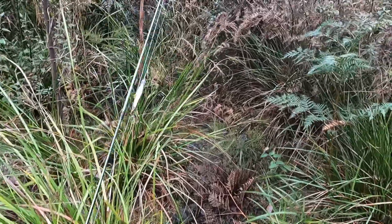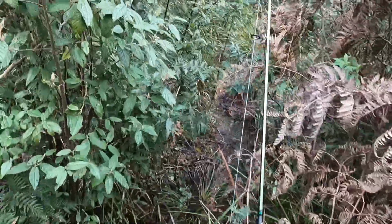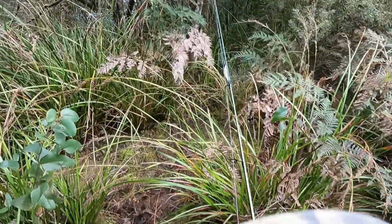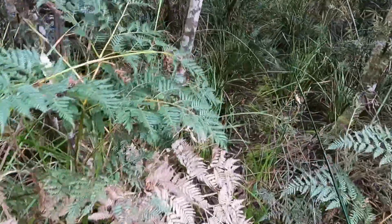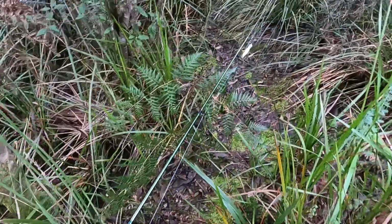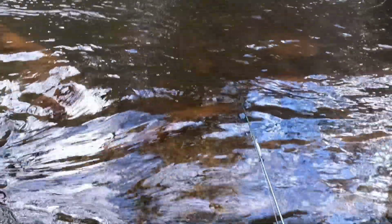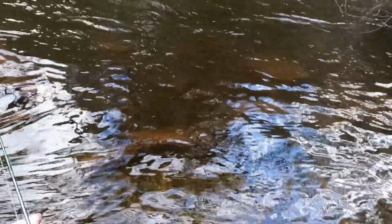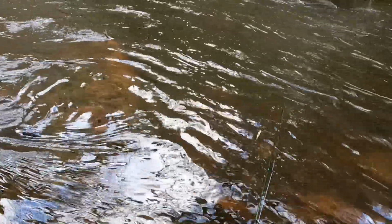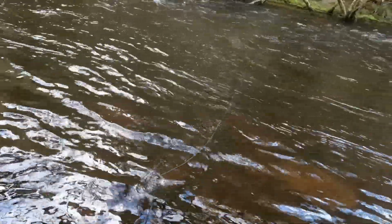Fished there for a little while. Time to take a bit of a stroll. Another little hike. Looks like there's a quiet little shadowed spot around the corner. So I'm going to see if I can get to it. Flick. Keep it low.